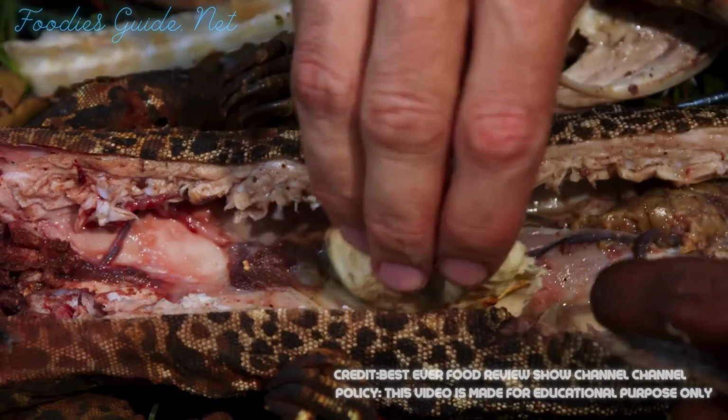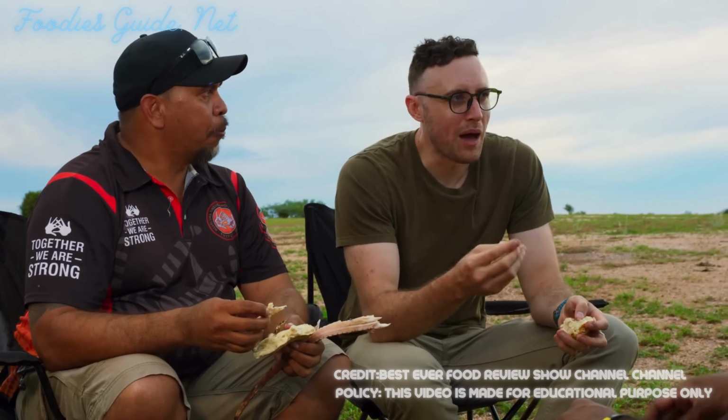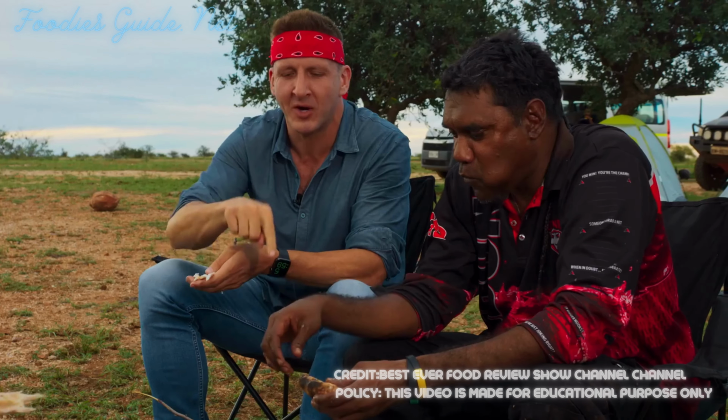A little fishy. The fat has a little bit of a fishiness to it. It's like chickeny, but more succulent. It's kind of like got a barbecue flavor. Like a little smoky. Yeah, a little bit smoky. The bread, it's to die for. Who hunted this bread?